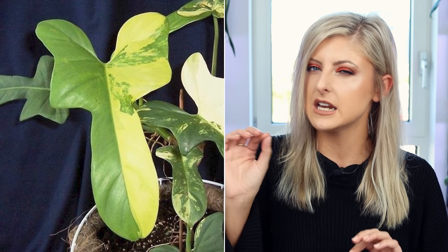This plant is more expensive than the last one, obviously, because it's variegated. The last one isn't, so that automatically bumps the price up. The last time I checked, the prices on these were almost the same as the philodendron Florida beauty. So that is something to think about whether you're considering the Florida beauty over this one.